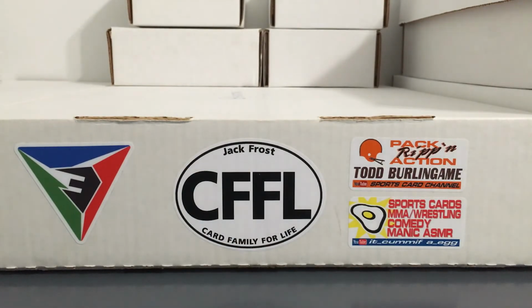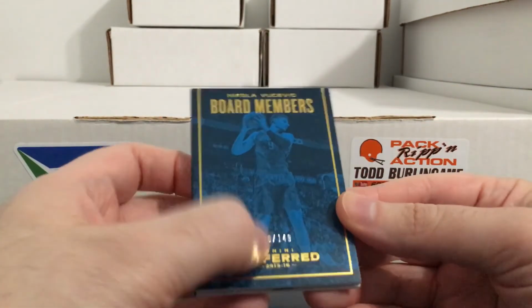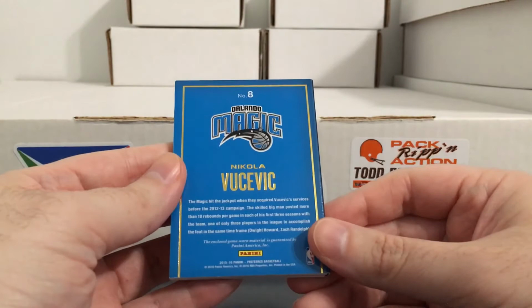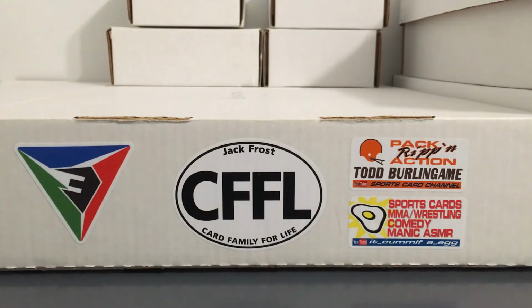And for the Orlando Magic, I actually chose a booklet of Nikola Vucevic, number to 149. Just a big jersey swatch in there. But still like the look of those. I have two of these actually, so if there are any Vucevic fans out there, let me know.